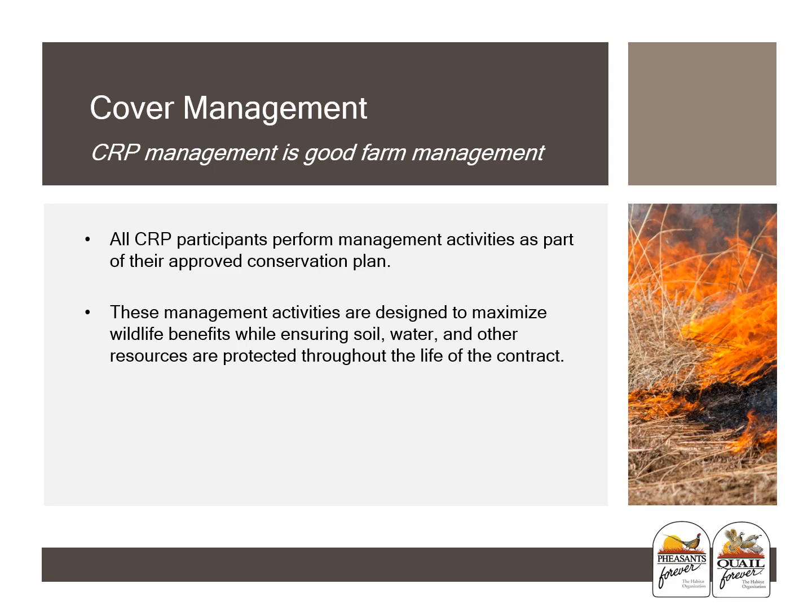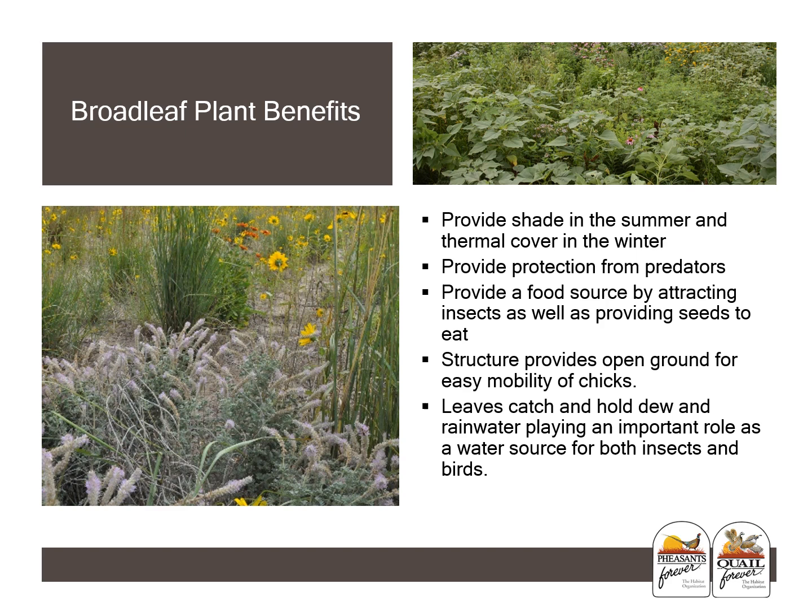The following slide displays some of the key aspects we see when using broadleaf plant species in your seed mixes, or when broadleaf plant species exist on your CRP acres. If you're in it for wildlife, broadleaf plants are a very important part of your CRP management. These broadleaf plant benefits are listed on the slide. They provide shade in the summer and thermal cover in the winter, provide protection from predators, and provide a food source by attracting insects, as well as providing seeds to eat. Structure provides open ground for easy mobility of chicks. Leaves catch and hold dew and rainwater, playing an important role as a water source for both insects and birds.